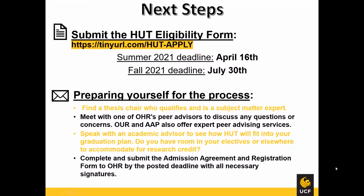So, just a few important steps here, but again, that HUT eligibility form is non-binding. You do not need to have a project in mind in order to fill it out. You don't need to have a thesis chair solidified or even in mind in order to fill it out. But we encourage students to do this as soon as possible while it's still fresh in your mind. That way we can get the ball rolling and our communications can begin. So, yeah, these are a few important points.